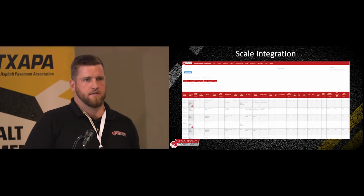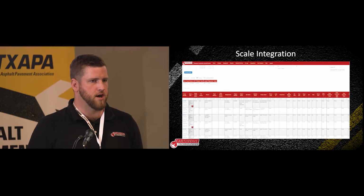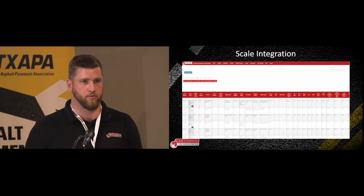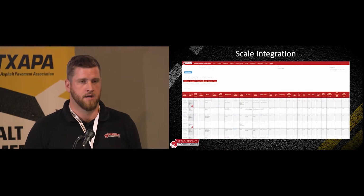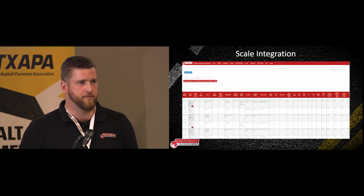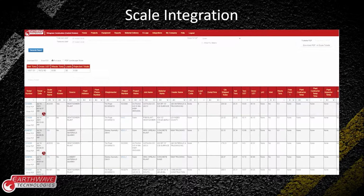So the way that we're pulling in tickets is very simple. It's a small software patch that we install at the plant computer, or if you have a replication server, if you have a main base, it's a small read-only software patch that lives downstream of where the data is being generated. So nobody at the plant, you don't need plant managers or plant operators typing in different information or printing out the ticket and telling Fleet Watcher what to do.